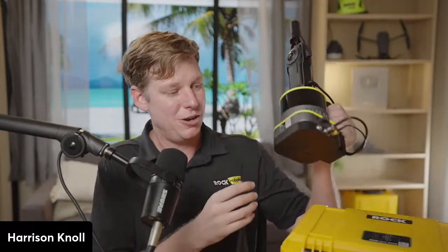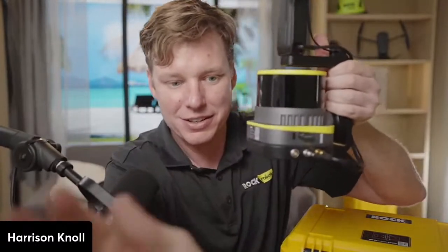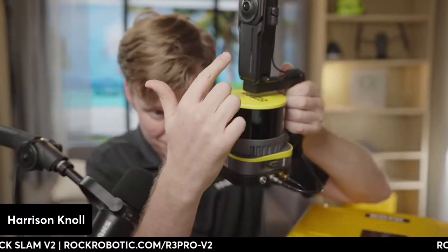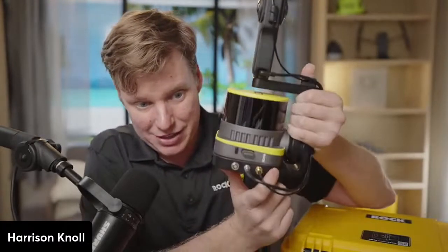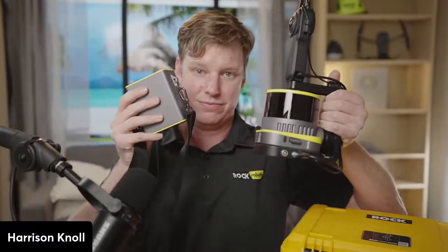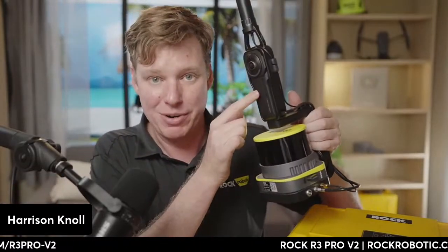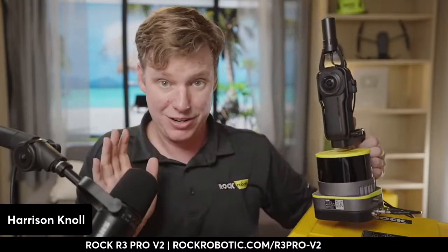SLAM Dock 2.0 gives you, let's see if I can focus this in for you guys. There we go. Basically, power that goes to the camera, GPS that goes to the GPS, and this last one here is the power that goes to our power bank. Data is all stored on the USB here for the LiDAR, and data for the camera is in the camera. So you plug that in, pull that data off, grab those two sources, and that's what you need to run on Rock Desktop.